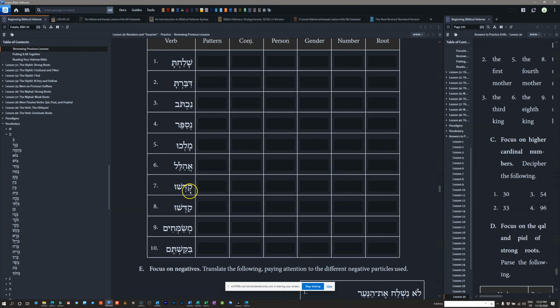Number 7, we've got kad shu. Kad shu, we've got a shurik suffix. That happens in the perfect 3CP, but in the perfect 3CP, we would have a kametz in R1. We also would not have a dagesh in R2. Those are indications of a PL that is unprefixed.